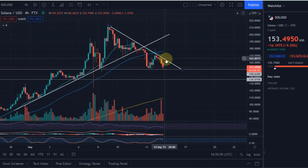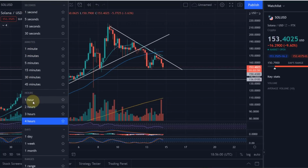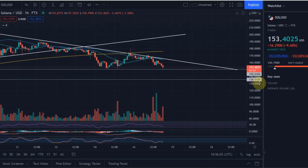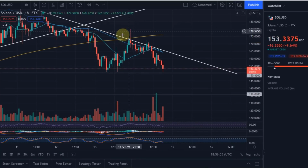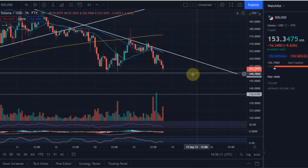We can see that for the 20 and the 50 period moving average, we are below that. And we've got the 200 period moving average on the 4-hour chart down here at around $110. If we just take a quick look at the hourly chart to finish this video off, we can see that, yes, we are below all the moving averages here, the 20, 50 and 200 period moving average on the hourly chart.